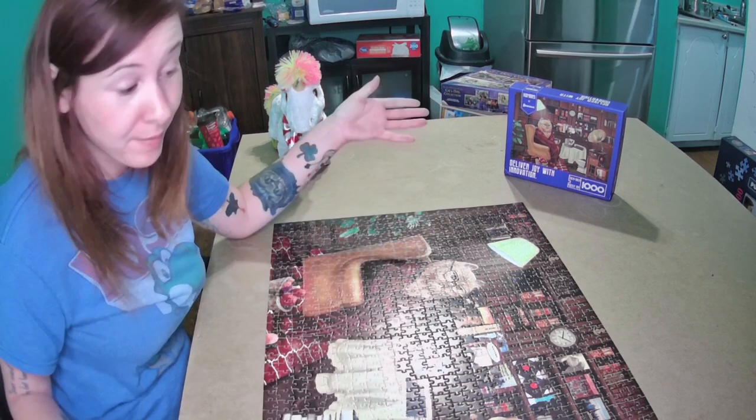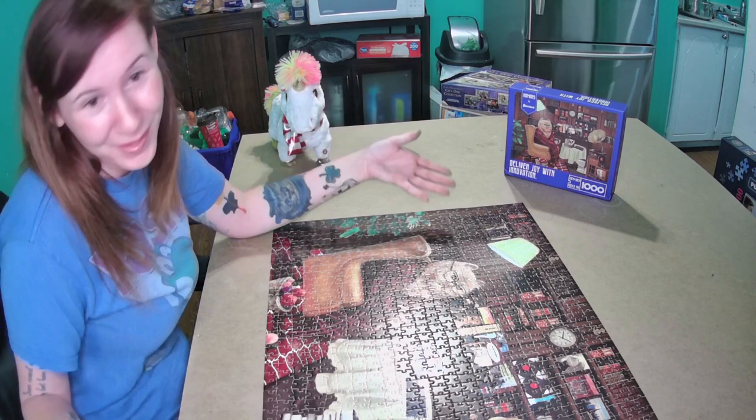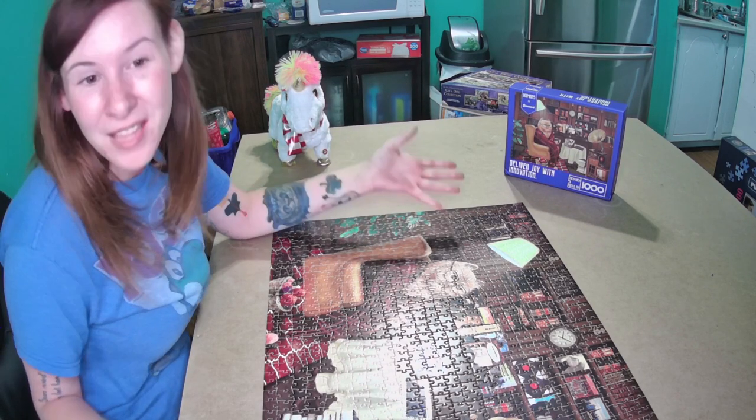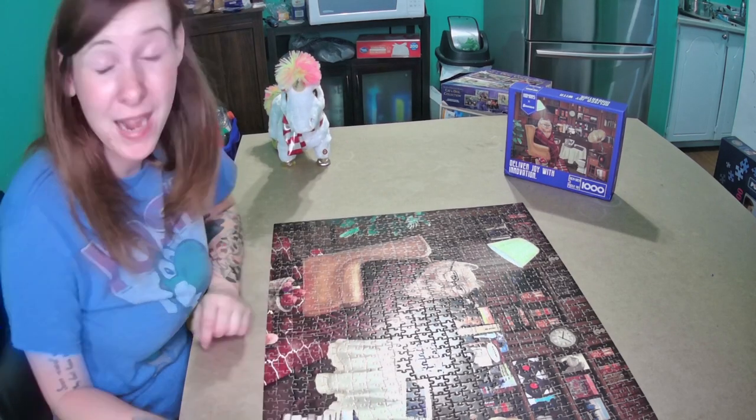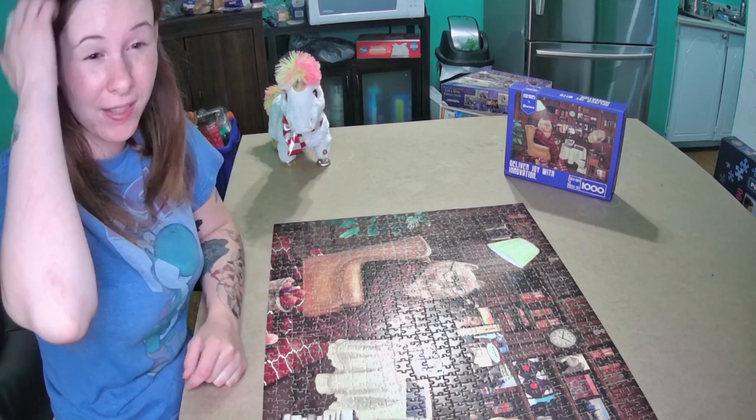But we did let them know, hey, this is what we ordered and this is what we got. Might want to take a peek into that just to be sure. But otherwise, all in all, I'm happy. I will definitely order more of these kind of puzzles.